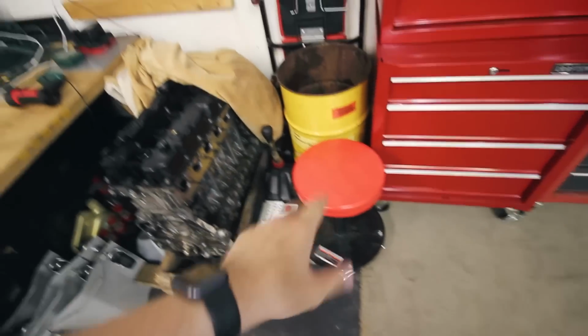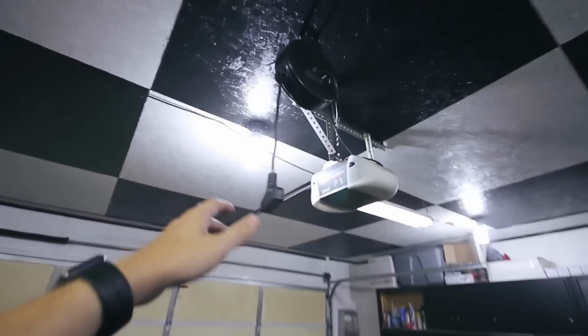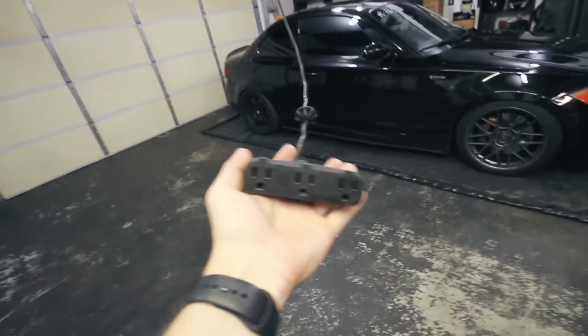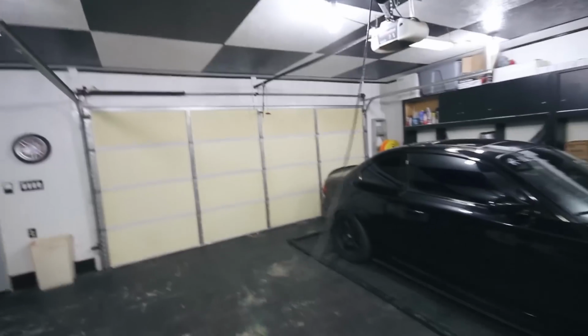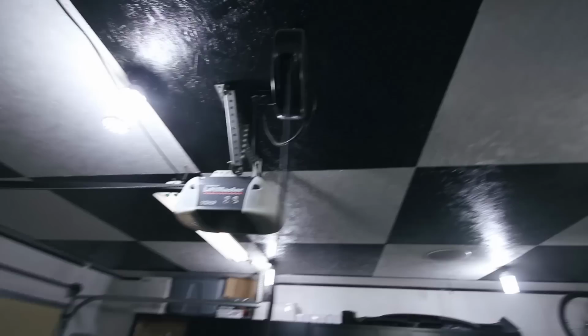So let's see what else we got. Typical roller chair, I'm sure you guys got that. Garbage can out of a barrel here. Various extension cords. I installed this a long time ago. This has been awesome. It's basically an extension cord that's always plugged in. You got 3 plugs, and this will reach outside way into the garage, and then at the end of the day you just retract it back up into its spot up there.